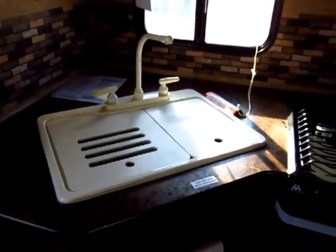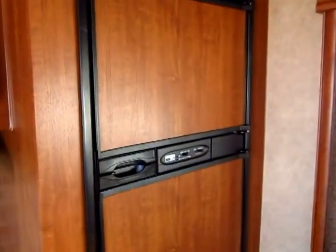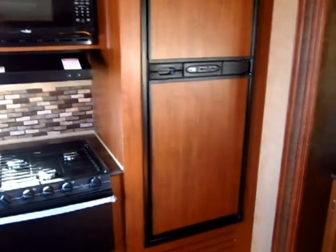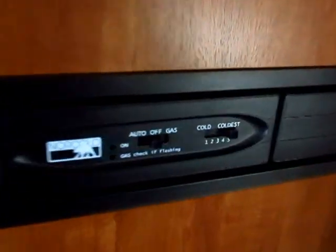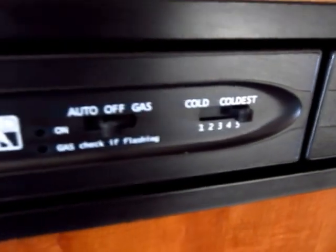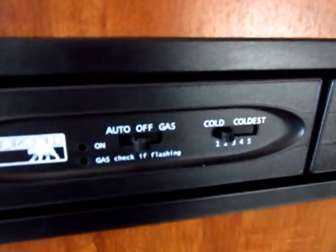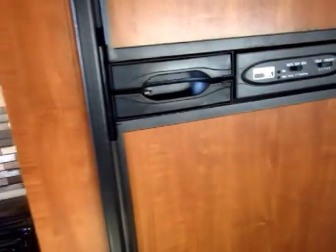Sink covers, we always include those. Oversized ovens are a thing we like to put in there. Norcold fridge. Norcold, Dometic, there's a big debate. I think they both work really well. I prefer the Norcold because it's a little easier to control the temperature. You can just say, well, my milk's sweating a little bit, let me bump it down to where it's a little colder. Or you can say, you know what, my milk's freezing a little bit, let me bump it down to where it's not so cold.